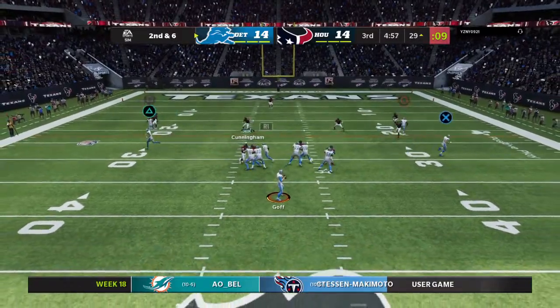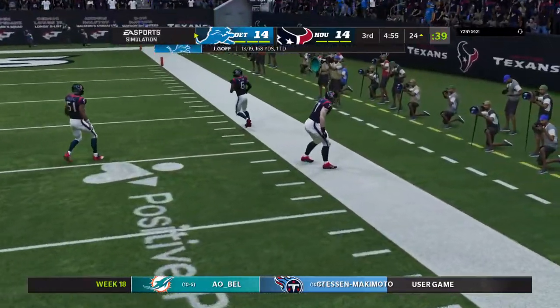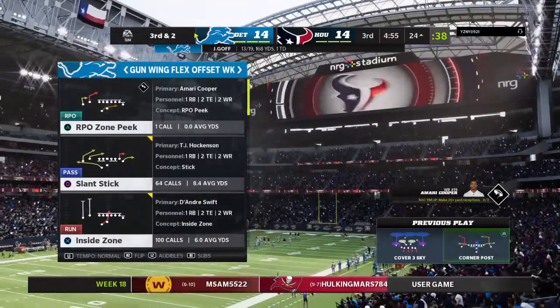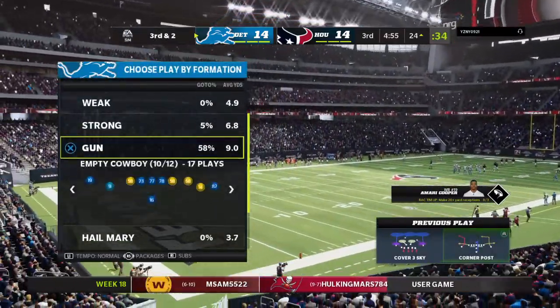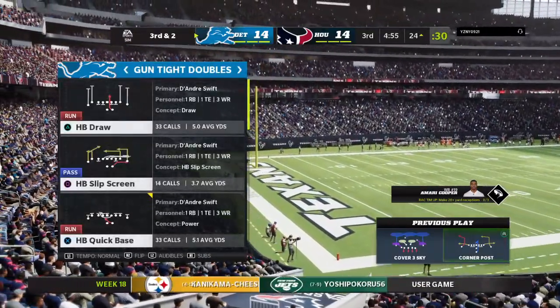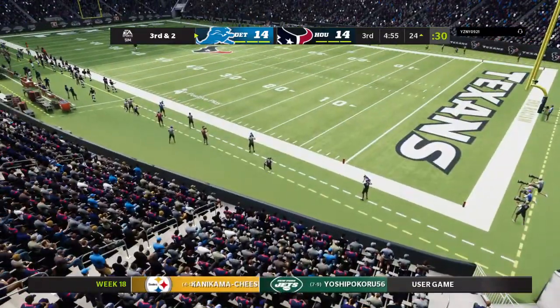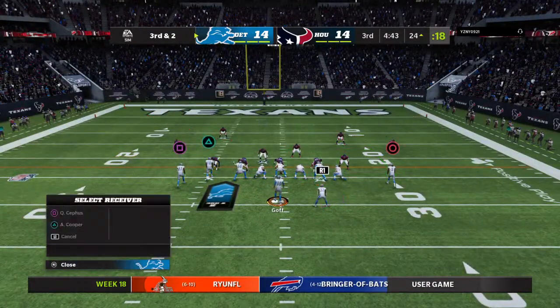From the 29, Goff. Right side, it's the tight end, Hockenson. And he'll be out of bounds just inside the 25-yard line. Let's not quibble about the gain there on 2nd down. That was a positive play because that was a take-what-you-can-get situation. Got out to the tight end. Now it gives him a much better opportunity to convert on 3rd down.